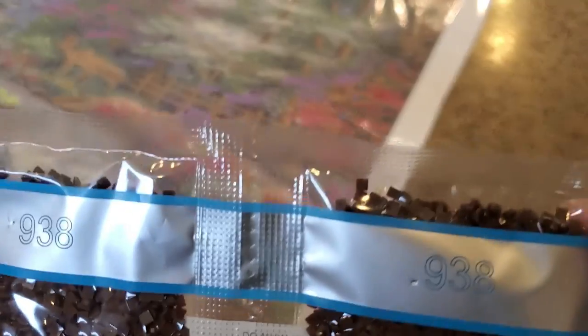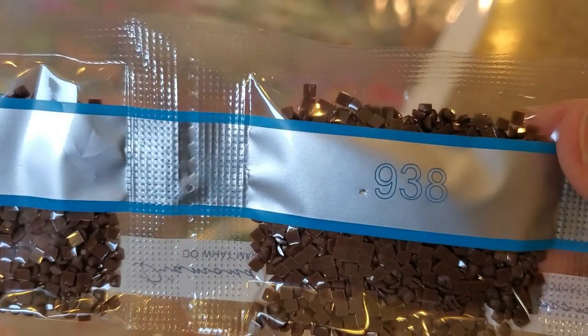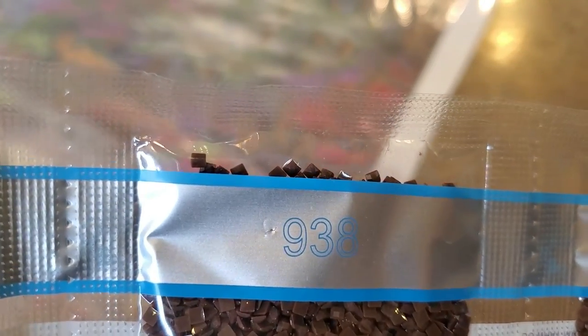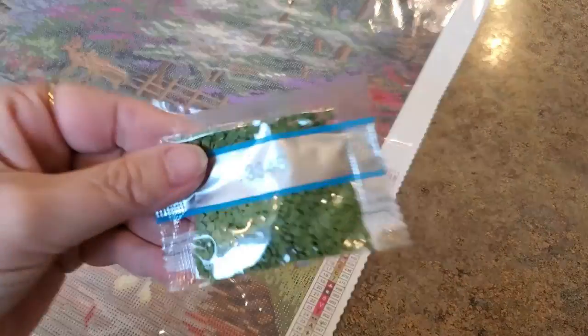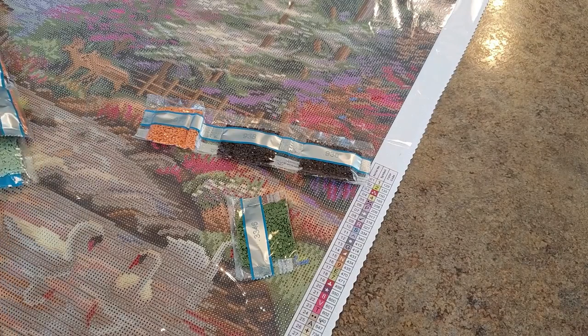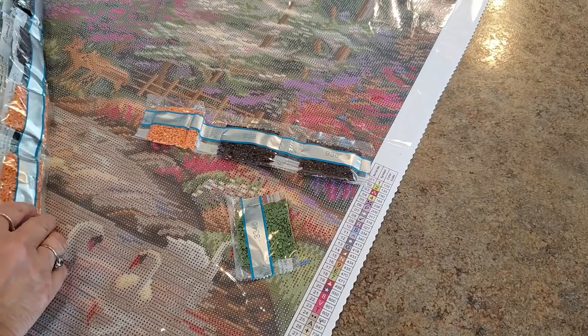You know what they all do? They got a little poke hole in them. Interesting. Wonder if that's to release air, prevent static. I don't know, they all got a little poke hole. I've never noticed that before. Not a hole big enough for anything to get out, but just a little pinprick.